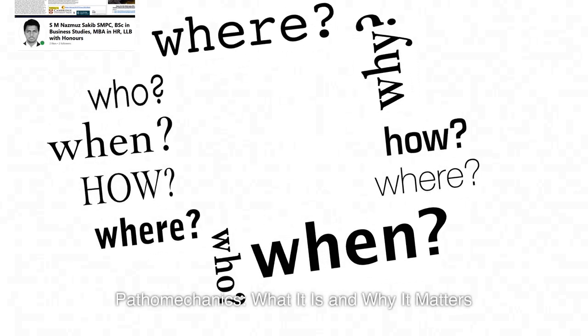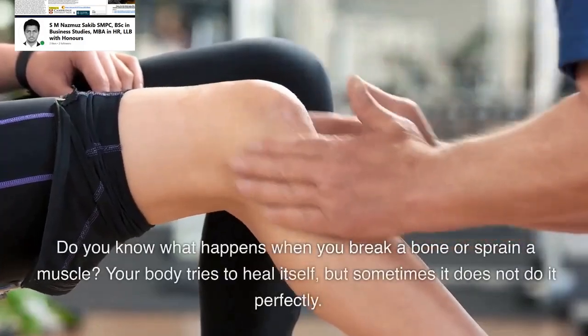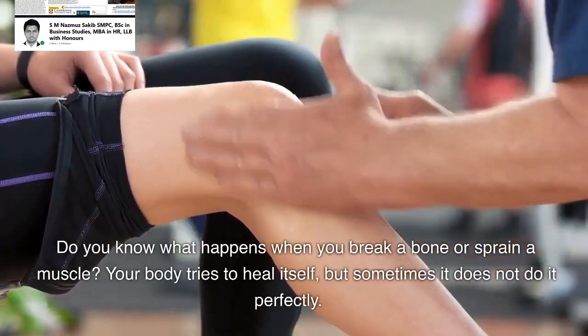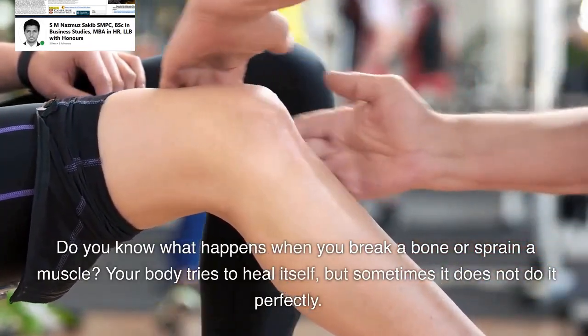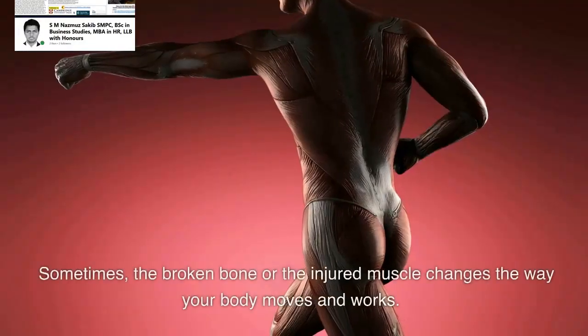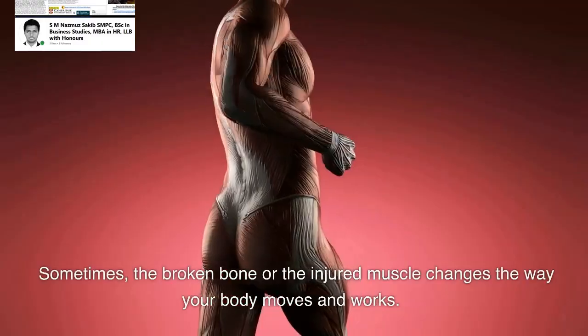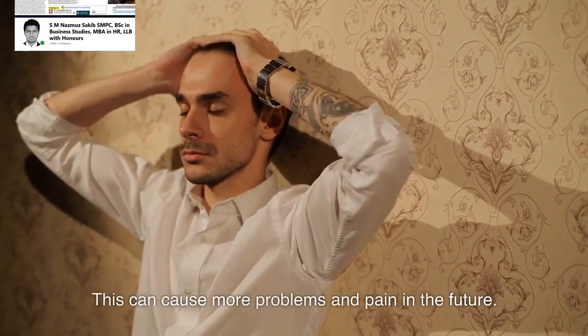Pathomechanics, what it is and why it matters. Do you know what happens when you break a bone or sprain a muscle? Your body tries to heal itself, but sometimes it does not do it perfectly. Sometimes, the broken bone or the injured muscle changes the way your body moves and works. This can cause more problems and pain in the future. This is what pathomechanics is about.